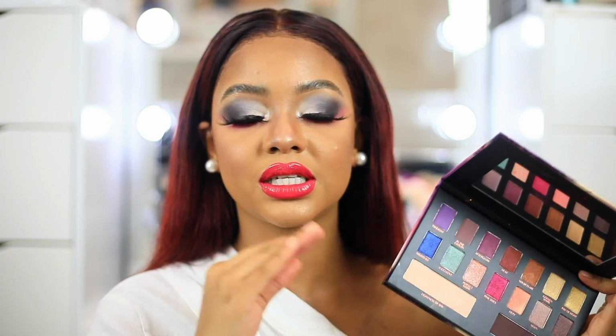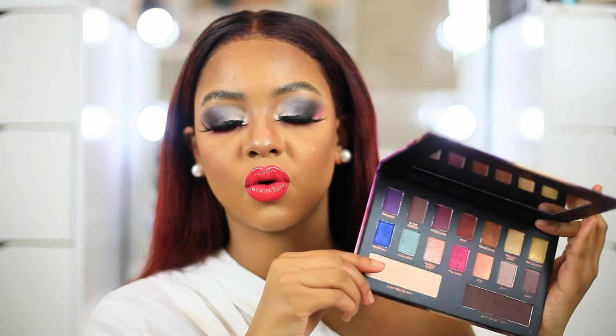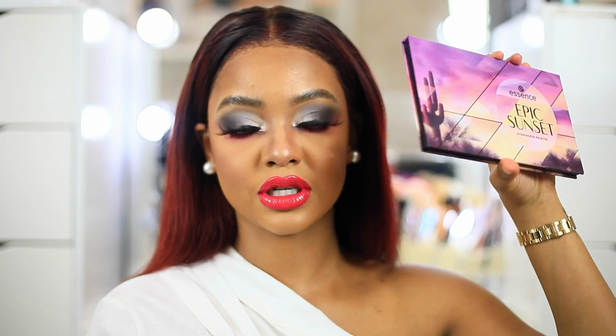And in terms of quality, pigment is there. Fallout is honestly not too bad, but there definitely is some eyeshadow fallout, but overall I'm pretty much impressed. And in terms of packaging, I would say that I love the fact that it has a mirror. I've never had an issue with the quality of packaging Essence has for a brand of its price point. Very beautiful and vibrant as usual.